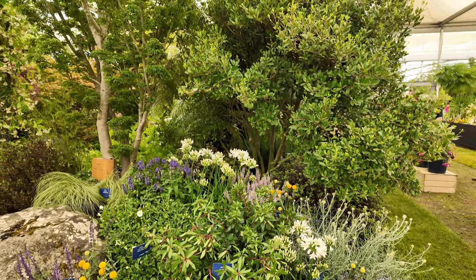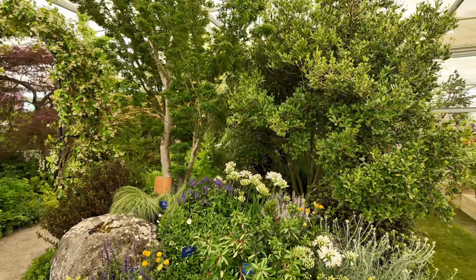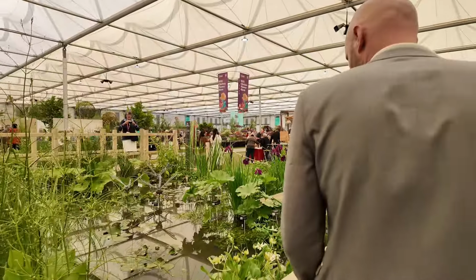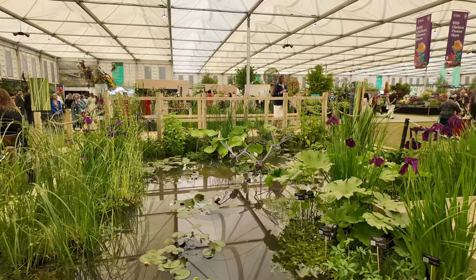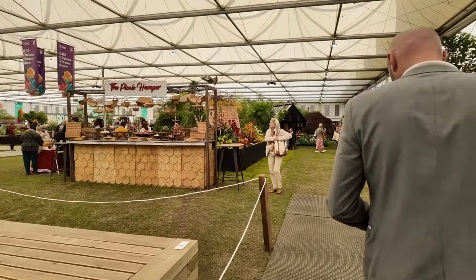Absolutely everywhere you look, there is inspiration and there is plants. You will come away with a really long list of plants that you fall in love with because you just can't help it. There's actually so much to see that I often think you have to go around several times just to soak it all up, because often you'll miss things the first time. We're definitely guilty of that. You take your eyes off the ball or have a little chat and get distracted, and before you know it, you've walked past three stands and you have to go back round again.